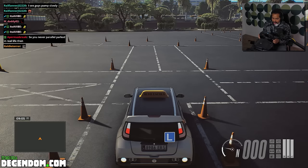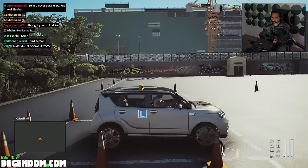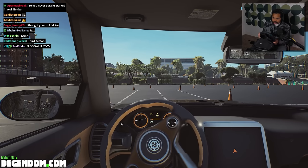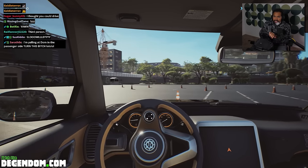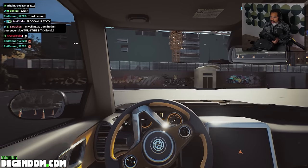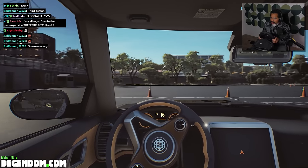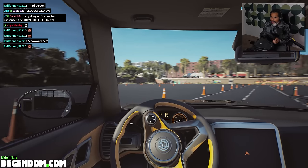Where's that? Where's the marked space? I don't see a marked space. Where is it? Y'all see it? I don't see it. Did I already do it? I do not see it. Oh, it's way over there.